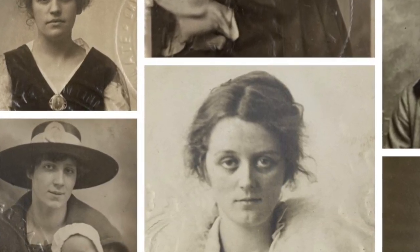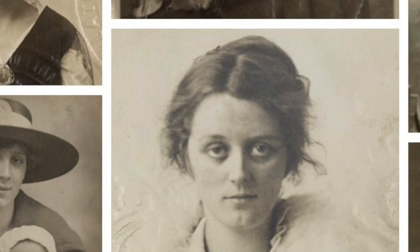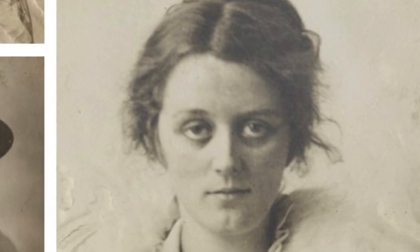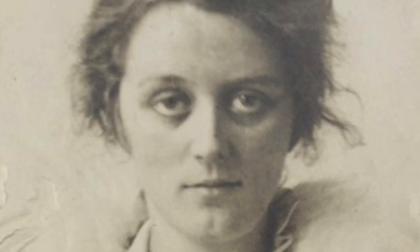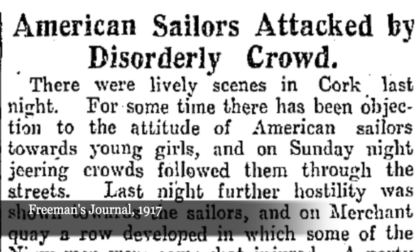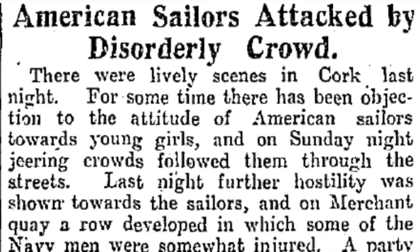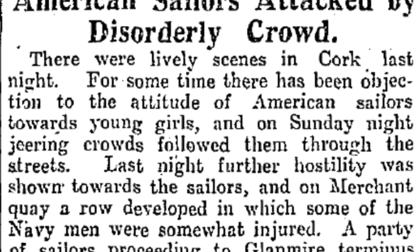It wasn't long before the faithful at Sunday Mass in St. Colman's Cathedral, Queenstown, were hearing the sailors being described as vultures who were preying upon the purity of our daughters. Soon, crowds largely made up of young men were taking matters into their own hands. In early September 1917, boiling point was reached in Cork City and violence erupted. The cause, according to the Freeman's Journal, was the, quote, attitude of American sailors towards young girls. The paper reported what happened.